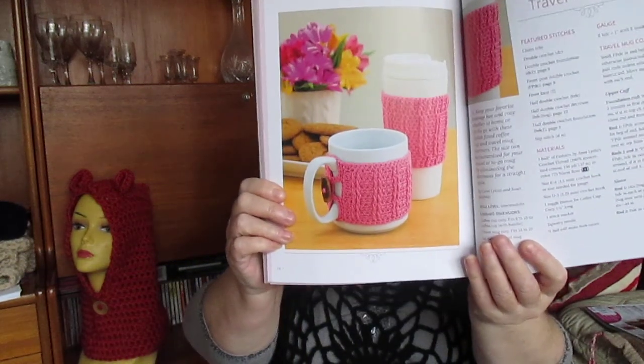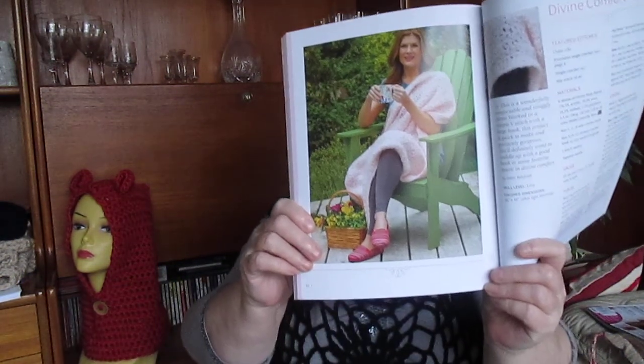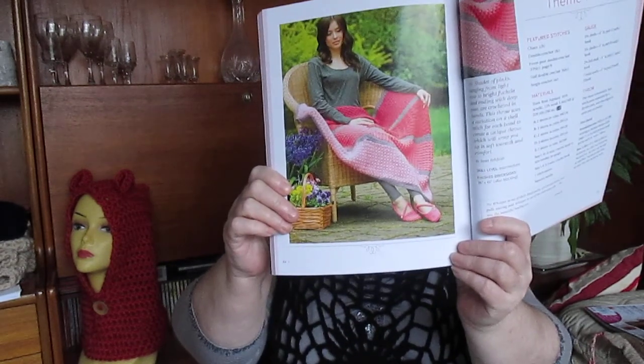Sorry about that. Coffee, cup and travel mug cozies. Not something I've made because I'm not a lover of going in Starbucks or anywhere. Divine Comfort Throw. Again, it doesn't really, you know, grab me. Nor does that one really, sorry, but I think you're either an Afghan throw person or you're not. I don't think I am, yeah.